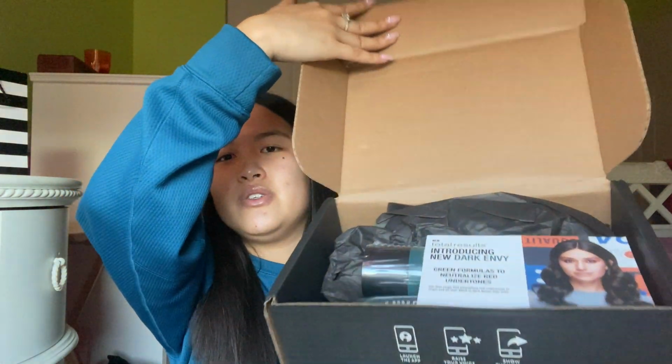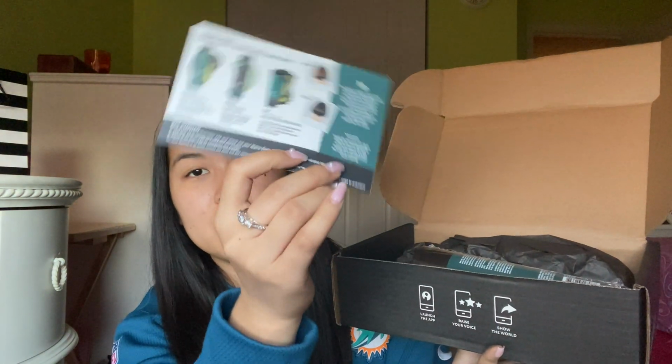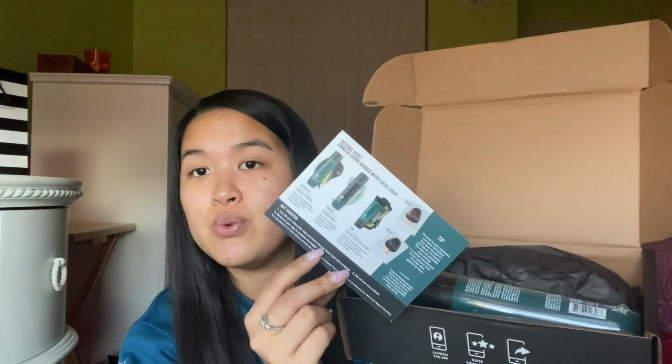it just tells you to get on the website and do a bunch of stuff. There's always going to be a card, and the card is usually some instructions, tells you what the products are, and then at the bottom it always has a get started on what you should do to log in. Basically you log in the app, say you received the box, test it out, and then it says to go on the app and review it.